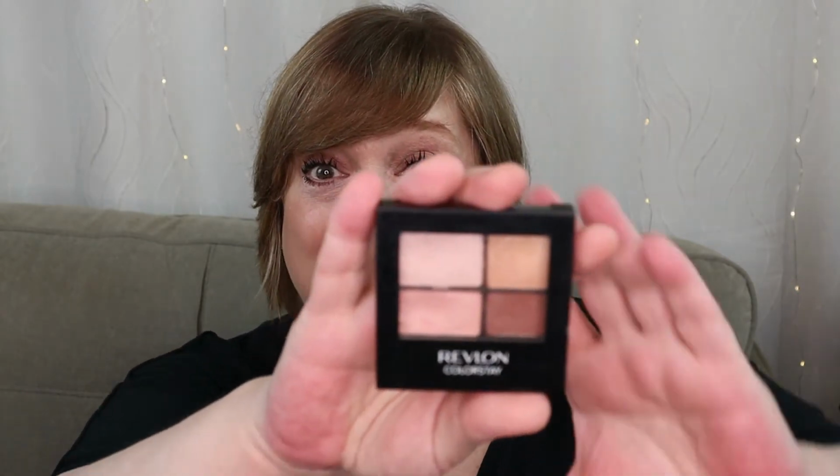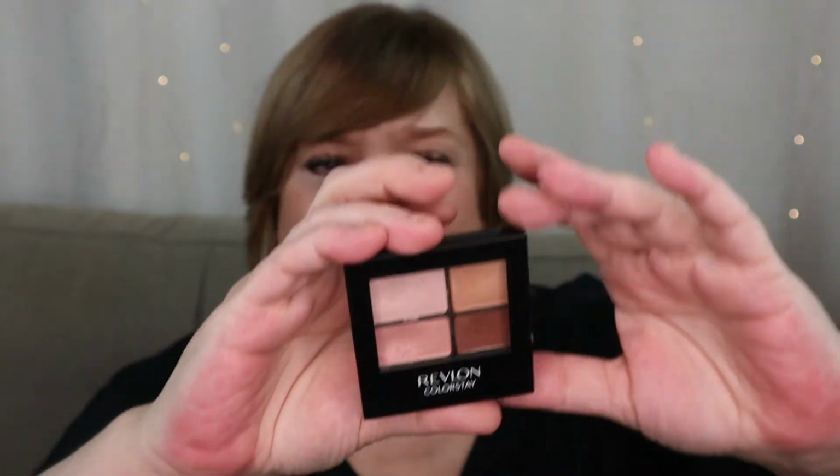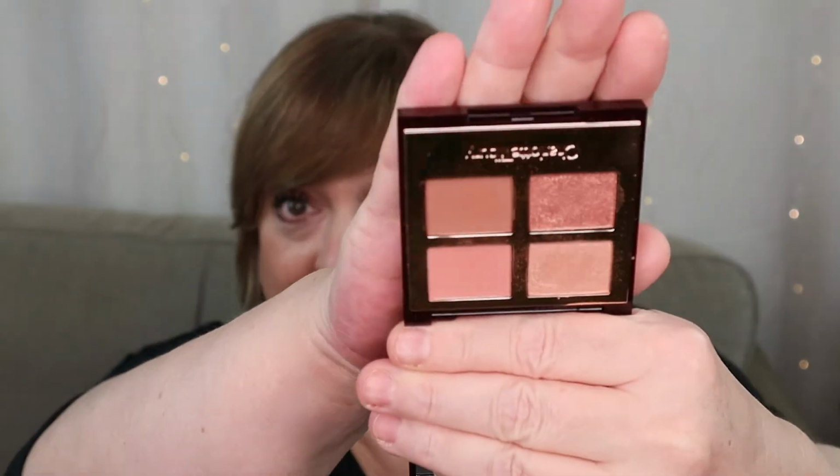All right, so today I am going to be doing a try-on, review, side-by-side comparison with a drugstore brand that I'm going to say is dupe-ish. It's not a one-to-one dupe per se, but I think it's pretty darn close. And the dupe-ish product is the Revlon Color Stay in 505 Decadent. Charlotte Tilbury has a very expensive 4-pan palette.